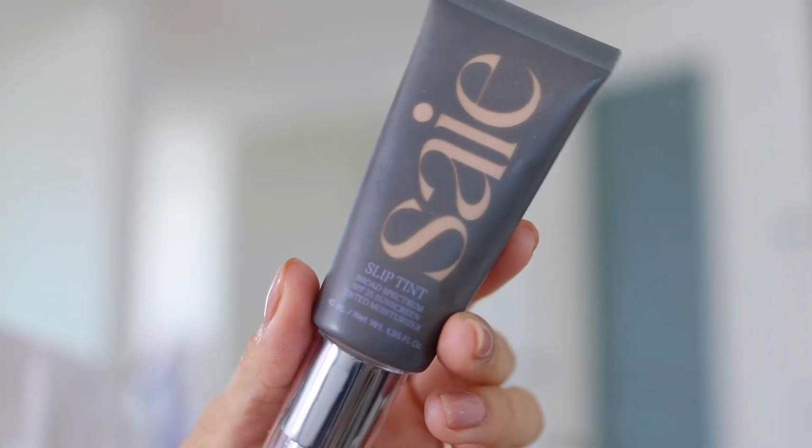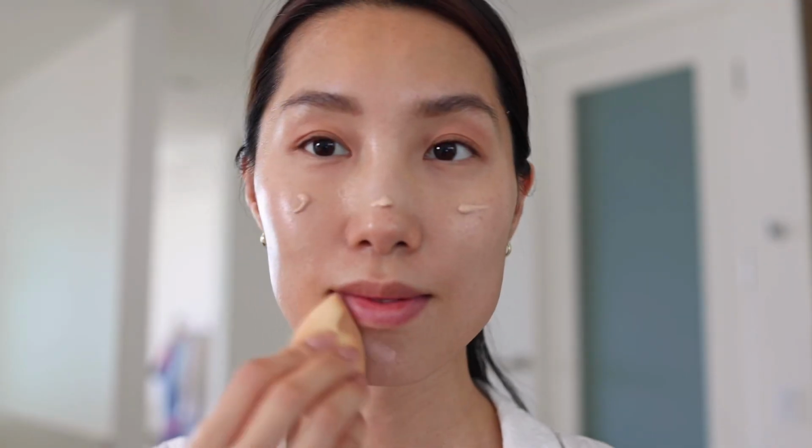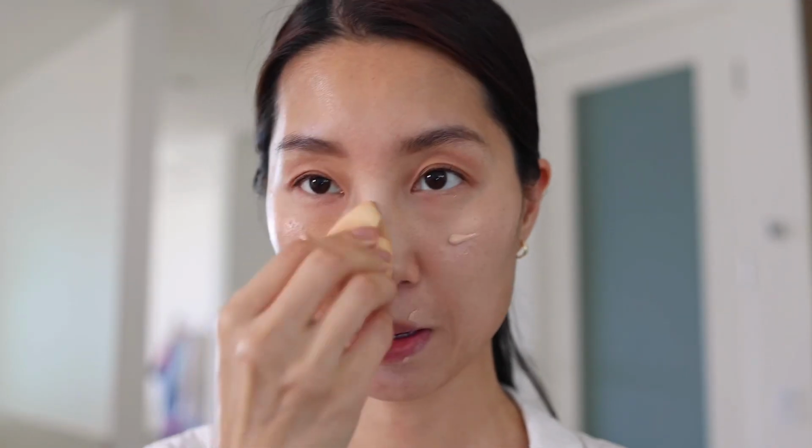For every day, a no makeup look will do the job. So the base is just a thin layer of this Slip Tint Moisturizer. It gives a light coverage and sun protection. The finish is so dewy and glowy. It feels like a skincare product, not a foundation. This is a clean formula that is really gentle on the skin. You can use a sponge or just your fingertips to apply the product.